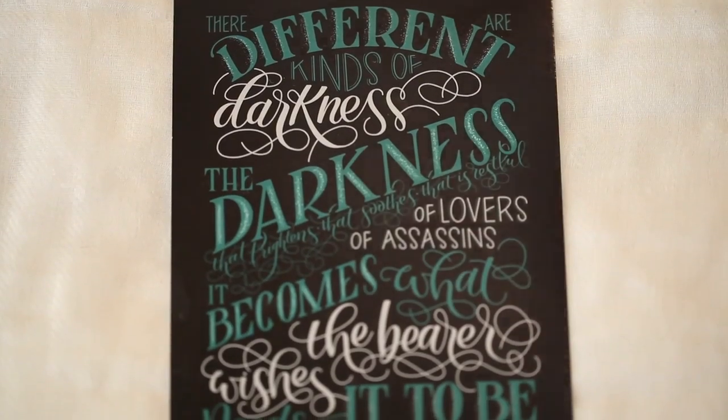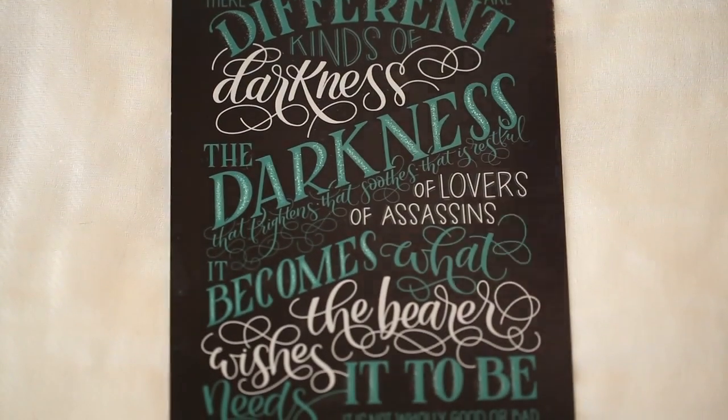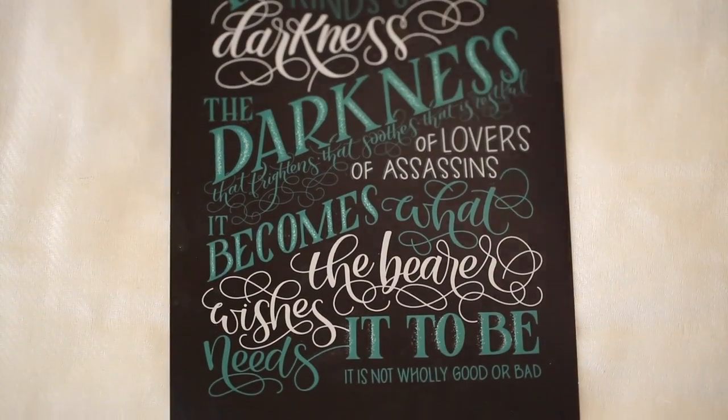Bad, I know. And then I have a little poster from Nerdy Post again. This is a Throne of Glass one. It says, "There are different kinds of darkness. The darkness that frightens, that soothes, that is restful. Of lovers, of assassins. It becomes what the hero needs it to be. It is not wholly good or bad." Again, beautiful. If you're looking for book art and bookish goodies, Nerdy Post is the place for you.